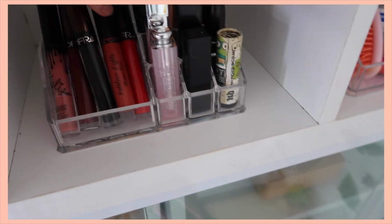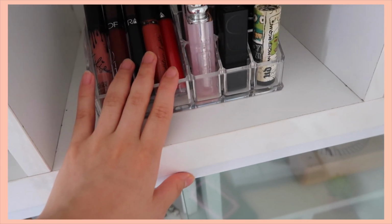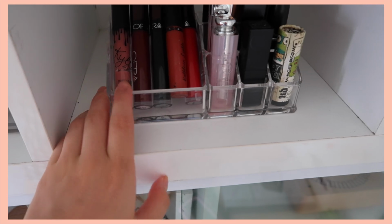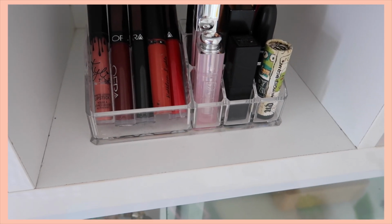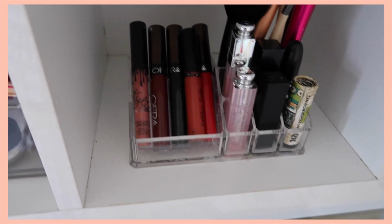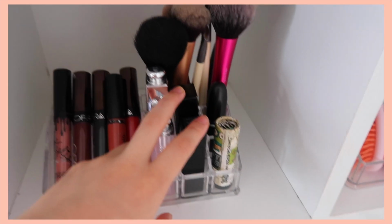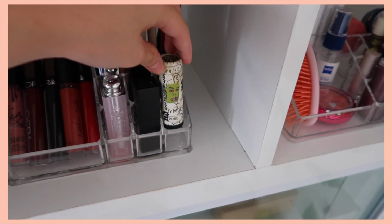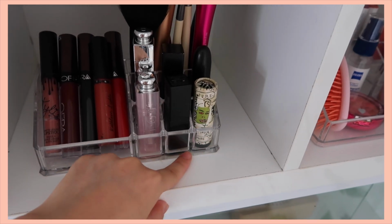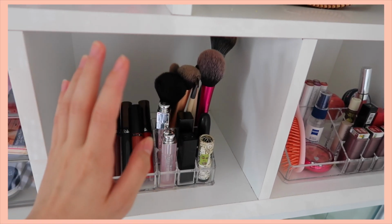So I have like a bunch of Ofra ones that I really like, and then this one from Kylie Cosmetics. Like, I bought it when it literally first came out. It was part of like a lip kit thing. And then I have like two NARS lipsticks, and then a MAC one, and then this one from Urban Decay that my best friend got me. And then these two right here are my absolute favorite.